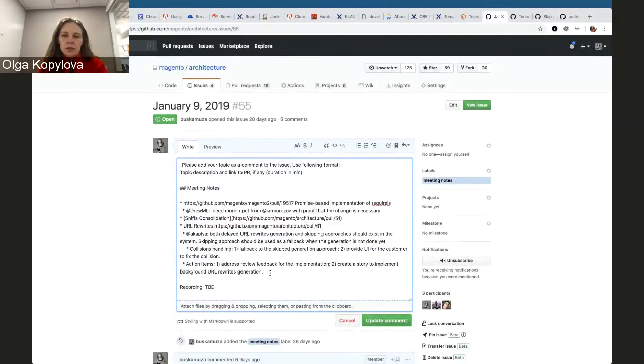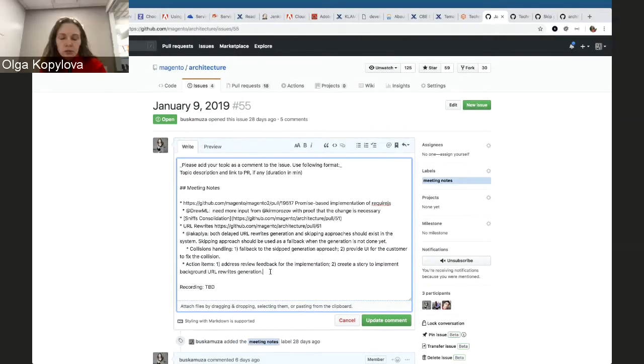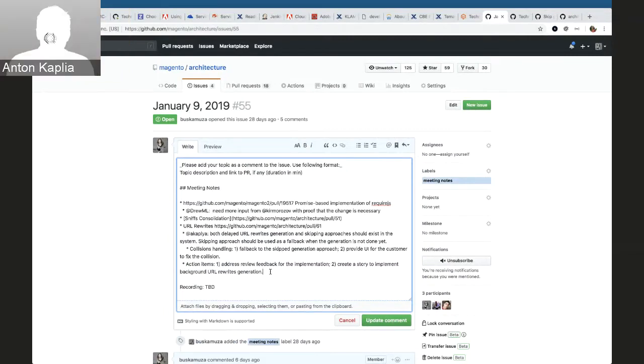As soon as all the feedback is addressed, it can be merged, and also a story should be created in the backlog about implementing background URL rewrites generation. The team will work with the product owner to figure out the priority for it, and Anton, you should participate in that. Yep, and we'll need to figure out what the UX will be for it. Yeah, and we have product organization involvement in this.